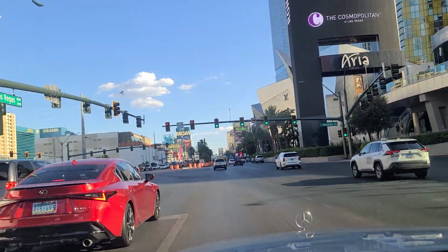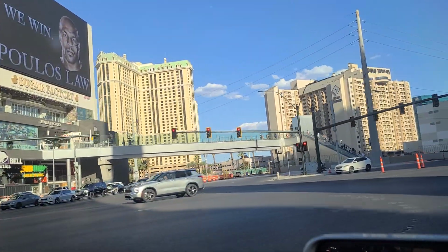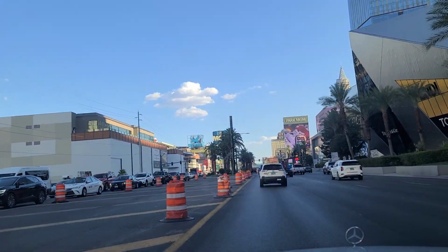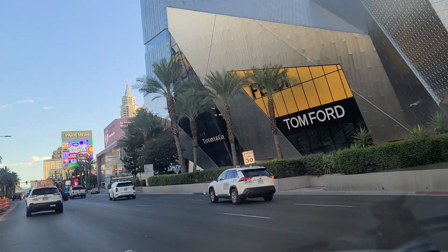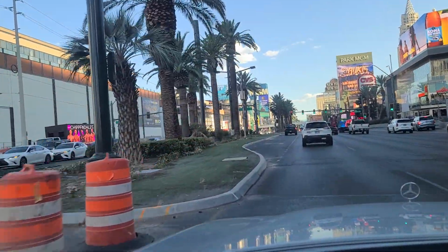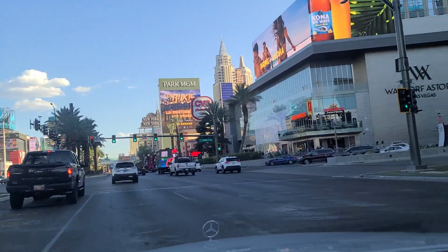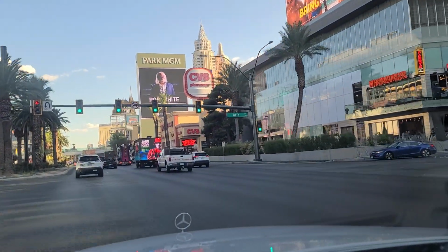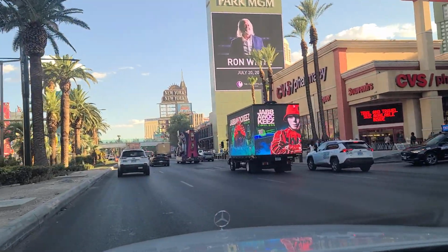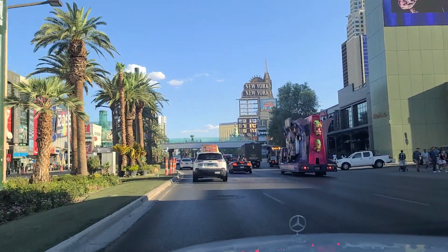As we cross over Harmon, see the traffic there. Harmon is a very busy street, especially in this area, not necessarily everywhere else, but certainly in this area. And you can see the crystal shops over here. And the old Hawaiian marketplace is being replaced by this structure here on the left. You got Park MGM there, which used to be Monte Carlo. That's where Dodgeball was filmed. In fact, there's so many movies. I've got to get a little cheat sheet out for all the movies that have been filmed at all these casinos.